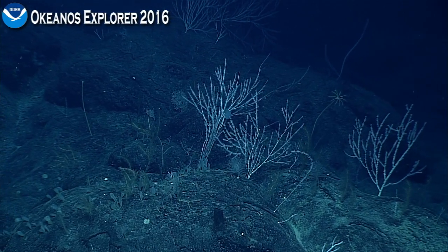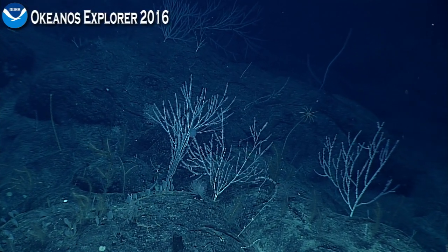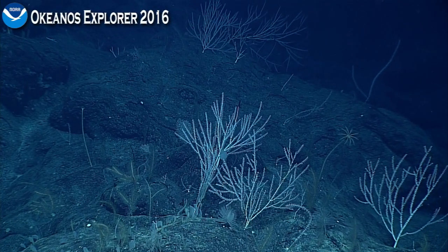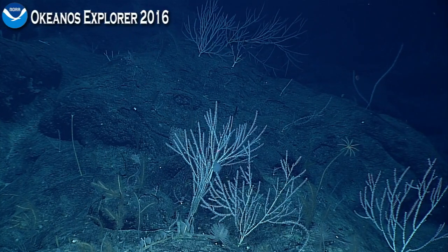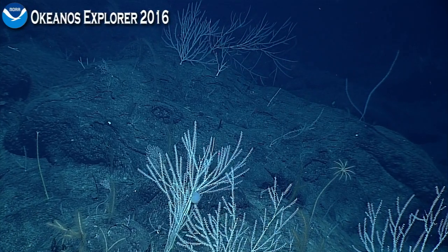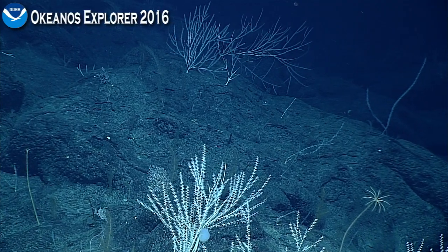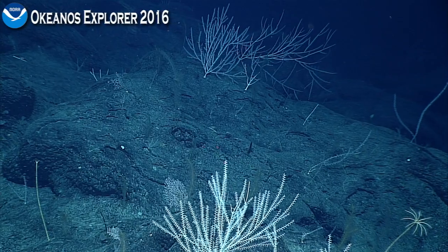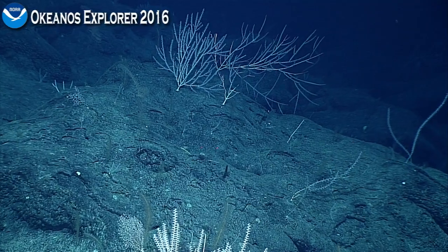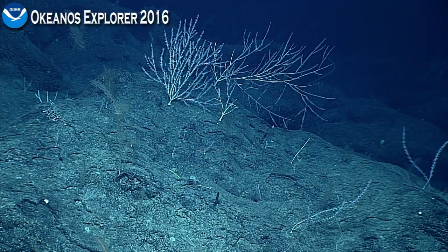And there are also quite a few isidids. And also we just saw Bathypathes, which has gone out of view quite quickly, but I can see another one, I think, in the center of the screen, as well as some stalked crinoids. I think Bathypathes should be our word for the day. The other black corals we were seeing before are potentially Heteropathes. Thank you, Tina, for those ideas. And also Trissopathes. So there could be 3 different types of black corals right here in this area.